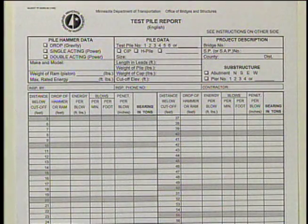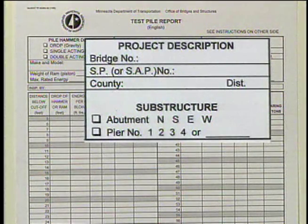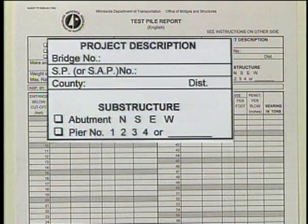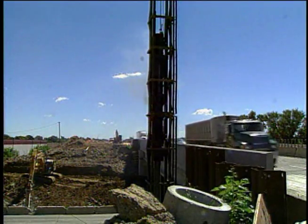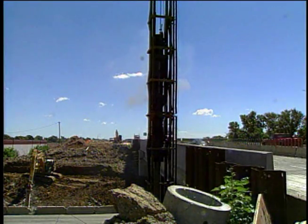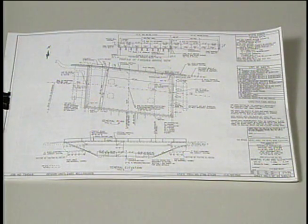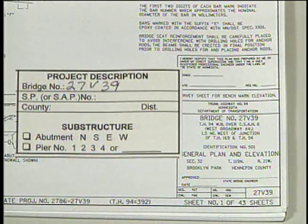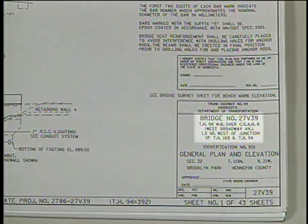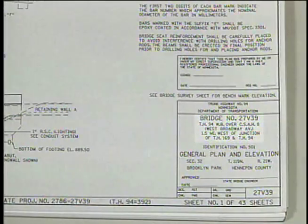Now you'll want to have your test pile report in front of you and be ready to collect data for the project description section in the upper right corner. This is a replacement project in the widening of Interstate 94 for additional lanes of traffic. A temporary bridge was built as a bypass and has now been removed to allow for this construction. Bridge 27V39 is located on Interstate 94 over County State Aid Highway 8, also known as West Broadway Avenue.